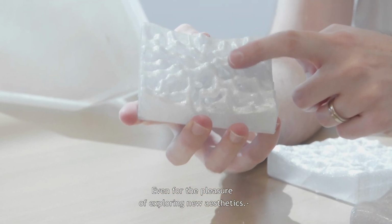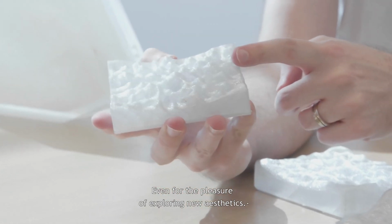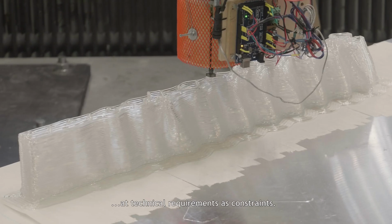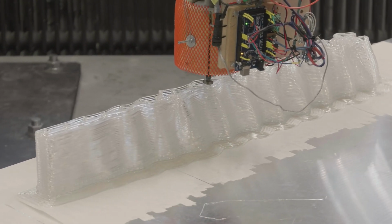even just for the pleasure of exploring new aesthetics, and on the other hand with functionalities, and trying to not look at technical constraints or technical requirements as constraints. It is a more sustainable way towards the future than using active systems based on fossil energy.